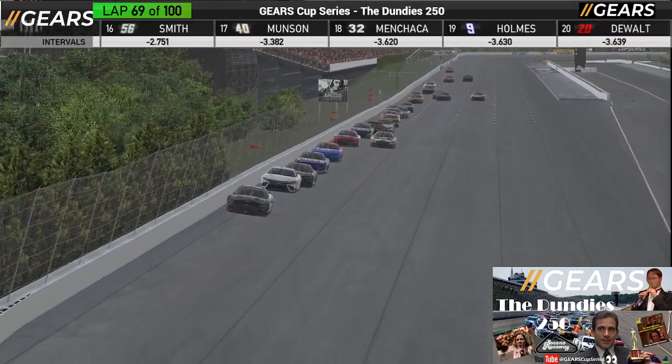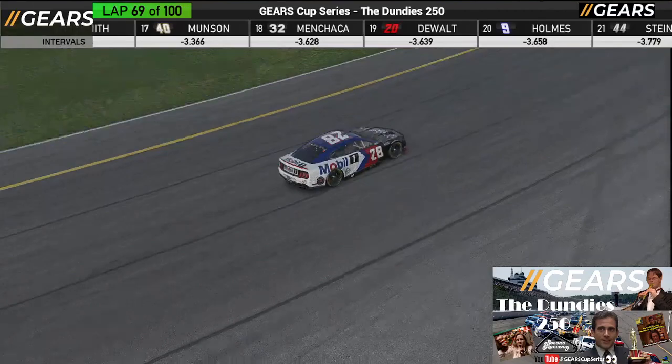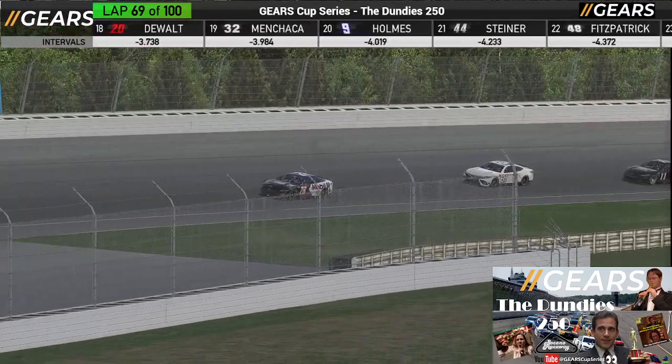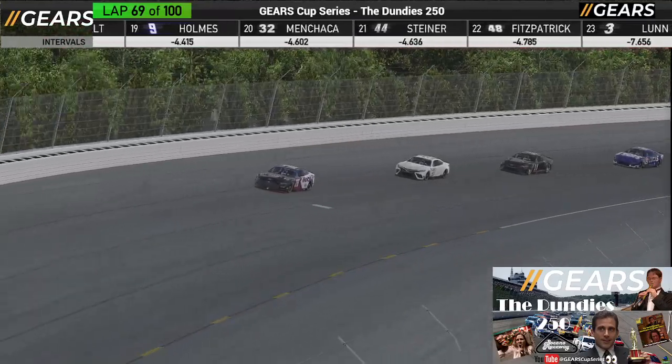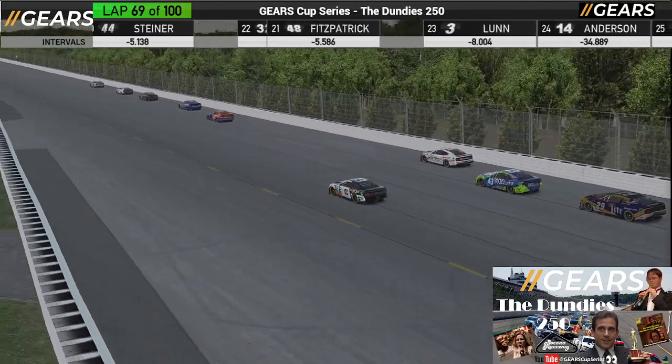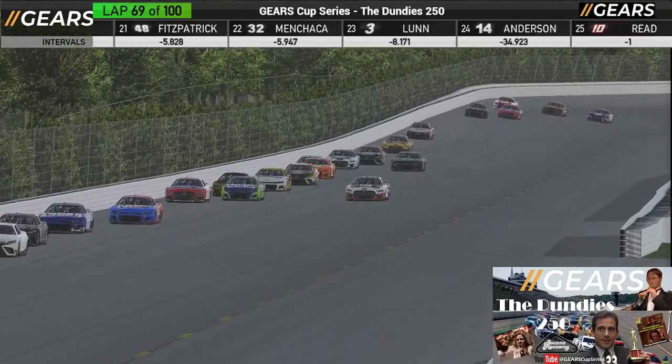Jeremy Beal still hanging around the top five. He's got some work to do, but I'm seeing quite a long single file line. A couple moves here and there. It looks like the 33 of Brandon Mir is going to jump to the inside. Some contact. Does the 51 keep that out of the wall? He does, man. That was a close call for Nick Wood. Does a heck of a job saving it.